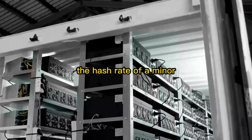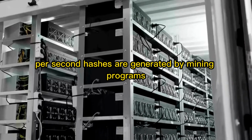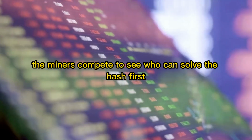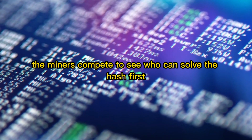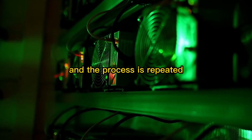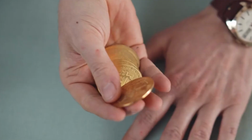The hash rate of a miner is the number of hashes it can generate per second. Hashes are generated by mining programs all over the network. The miners compete to see who can solve the hash first. The winner gets the Bitcoin reward, a new block is created, and the process is repeated for the next set of transactions. There's also halving.